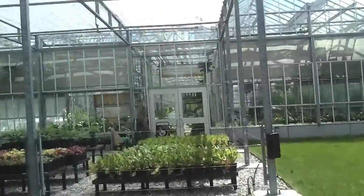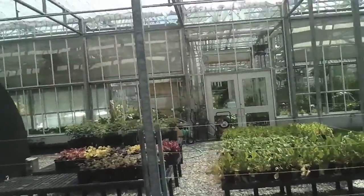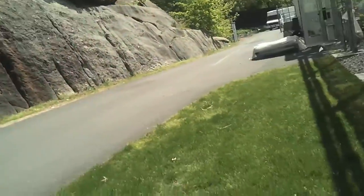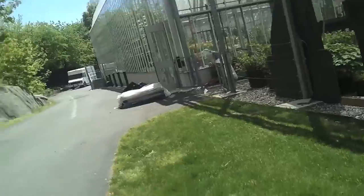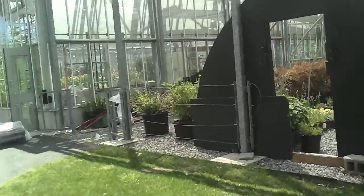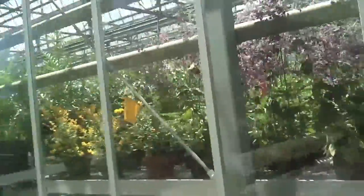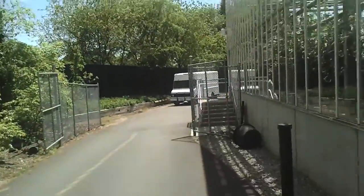I don't believe this is open to the public. It doesn't look as if it is open to the public. There are no signs that say do not enter. So, I'm confident this is a pretty cool place to be. I just want to look at the awesome plants that they grow in the back. I'm not seeing anything carnivorous or any orchids. Okay, I'm sure as hell not going to go beyond those gates.